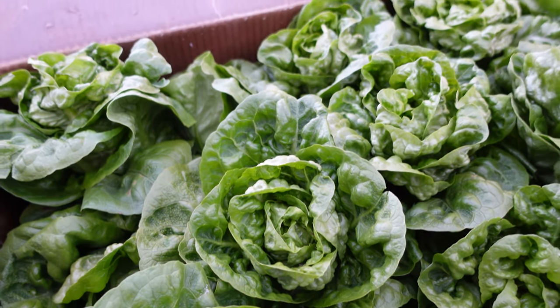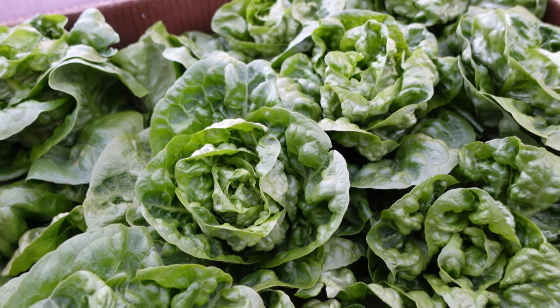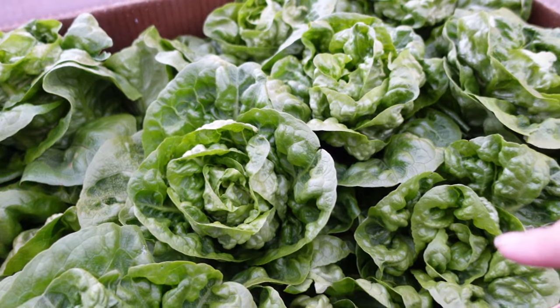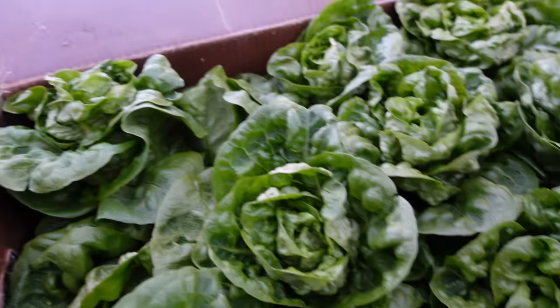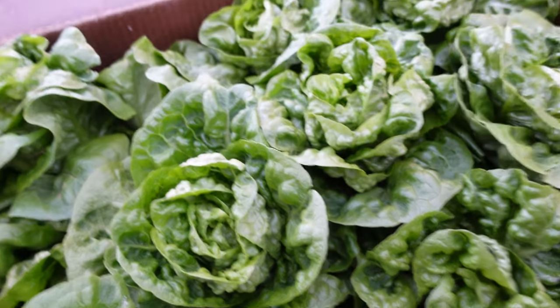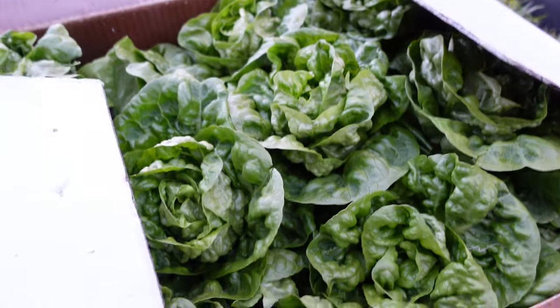So I'm going to go through the prices they gave me for what it was wholesale, and they also gave me an indication of what I can sell these for retail, all of the veggies. So I'm gonna go inside and figure all of that out, put these away to store for the night.